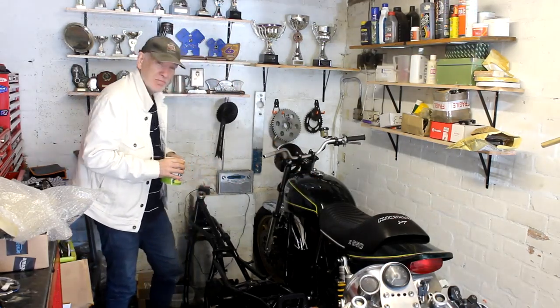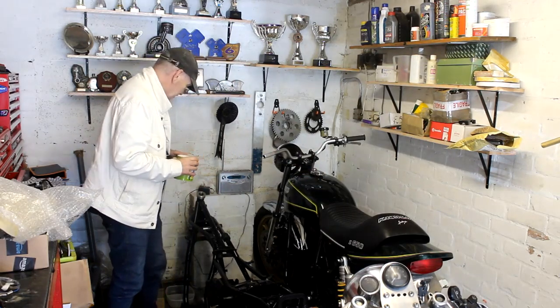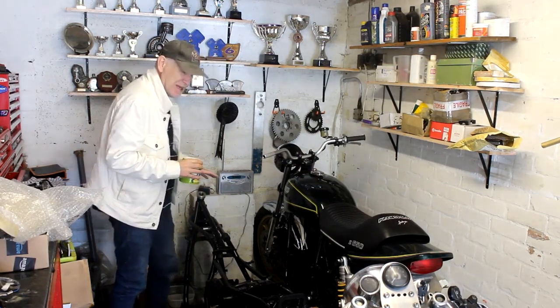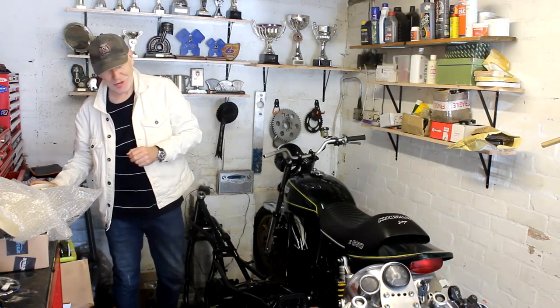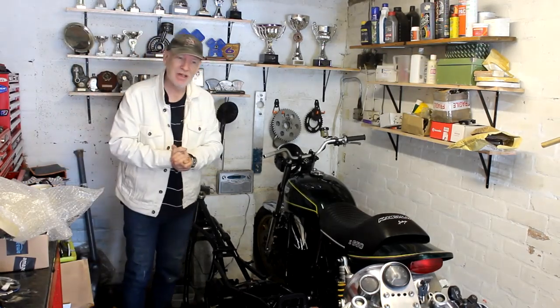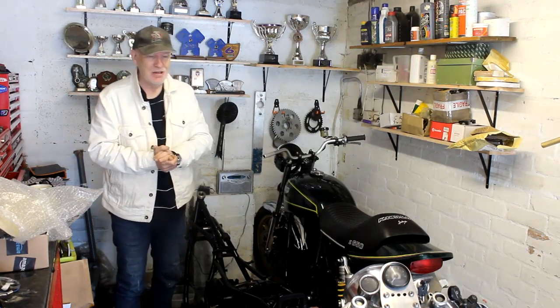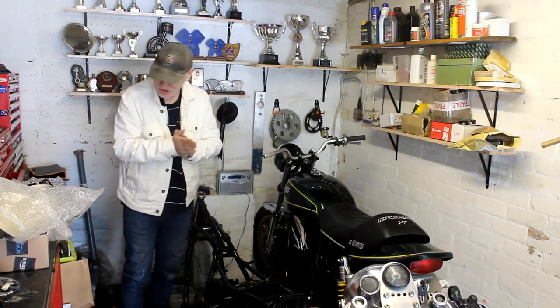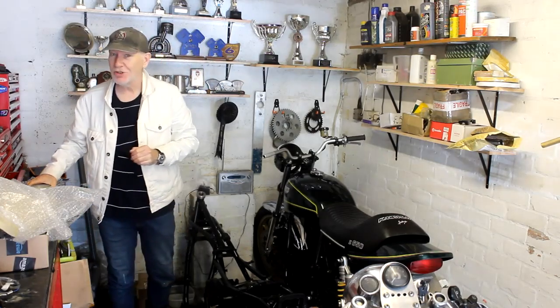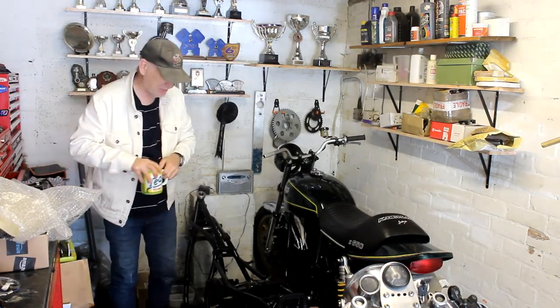Down here's the frame of the Mark II project, 460 engine, going to go in there. In front of me I've got the long-running Guzzi project, and over there is my rather beautiful looking Kawasaki Z1000A1 project. So the purpose of this video is to talk about a new project, or new projects in general.